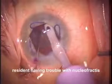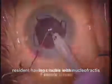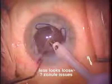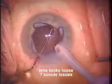Here you can see that it's just not cracking well and the lens is just moving too much. And it really begins to look loose here as we begin to spin it. We wonder about zonule issues.